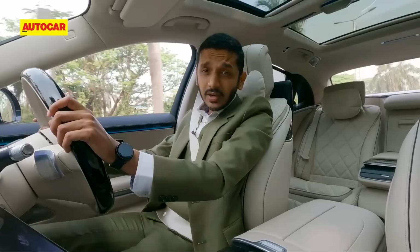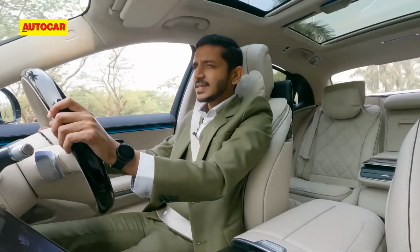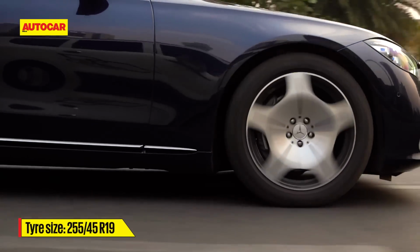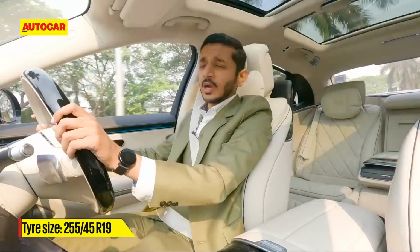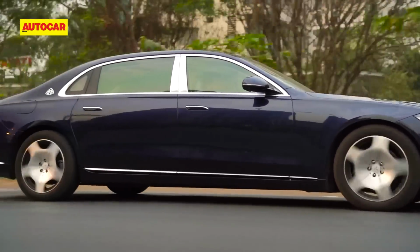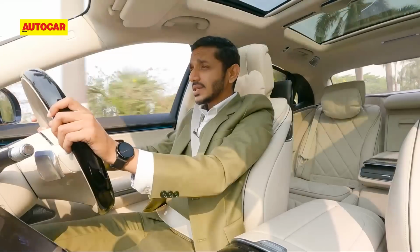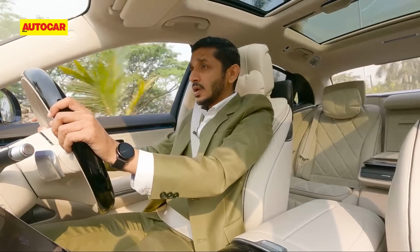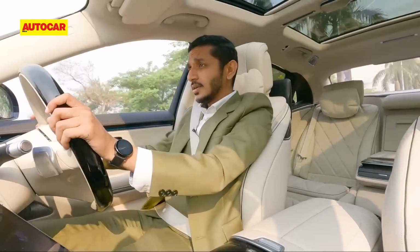As much as I'd have liked to see larger 20 or 21 inch wheels on this Maybach S-Class, I am also kind of glad that they went with 19 inch wheels, because it really has an effect on the ride. It adds that added layer of smoothness that Mercedes just couldn't seem to do with its 20 inch wheels. You can of course spec larger wheels at the dealership when you buy this car, so if style is a priority, you can definitely go ahead and do that.